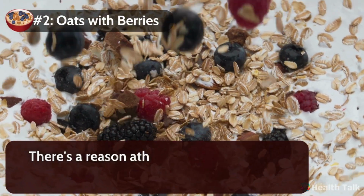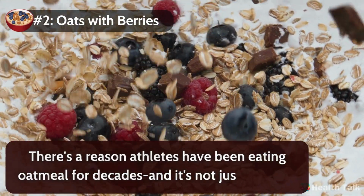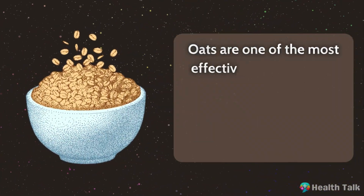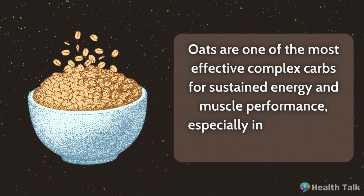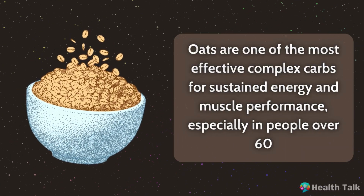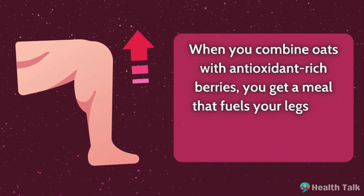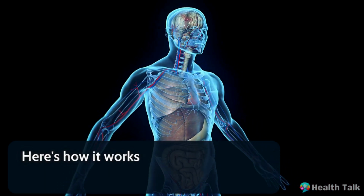Number 2. Oats with berries. There's a reason athletes have been eating oatmeal for decades, and it's not just tradition. Oats are one of the most effective complex carbs for sustained energy and muscle performance, especially in people over 60. When you combine oats with antioxidant-rich berries, you get a meal that fuels your legs and protects them at the cellular level. Here's how it works.